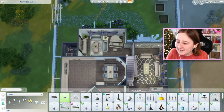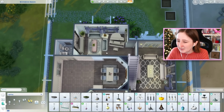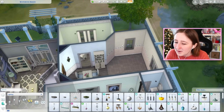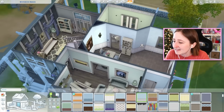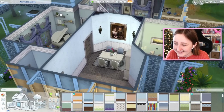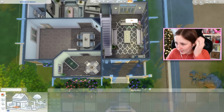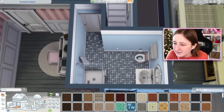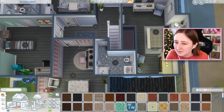It's kind of fun to revisit builds that you did when you were younger with fresh eyes and a new build style. Because I would approach this completely differently now than I did when I was like 16. I don't want to use the Spooky Day flooring. I don't like the Spooky Day flooring. We can still have gray floors. I actually kind of like the tile in these bathrooms. I think we should keep it.